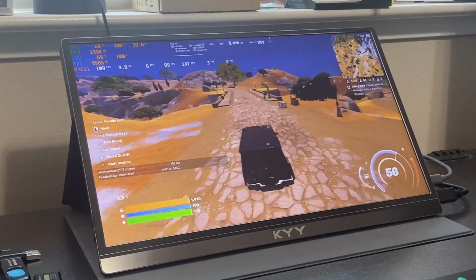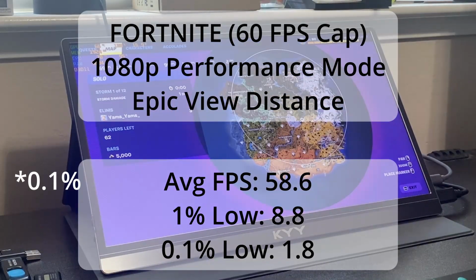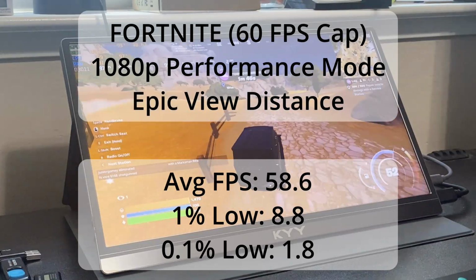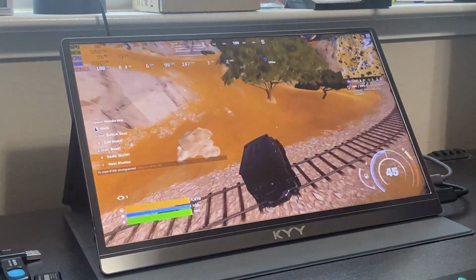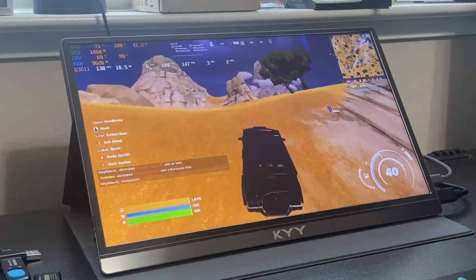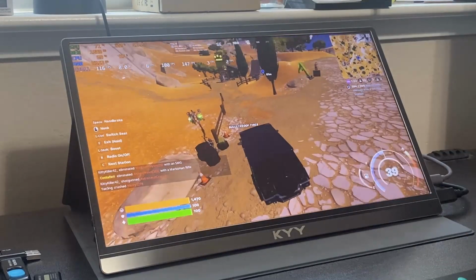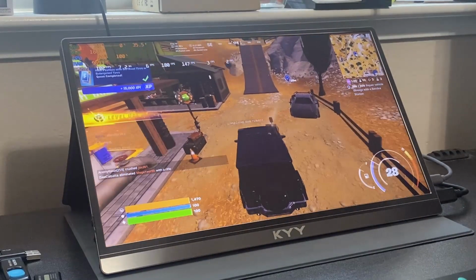Capping the FPS at 60, I was able to increase the 1% lows to 8.8 FPS, but the 0.1% lows virtually didn't improve at all, being 1.8 FPS. I did think that this experience at a capped 60 FPS was more playable though, so I'd recommend running it at that. I did notice that the CPU stayed at 80 to 100% utilization in this game, and was actually close to using 10 gigabytes of RAM. So opting for 12 gigabytes in this build seemed to be a good choice.